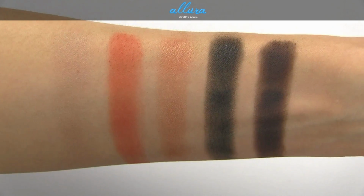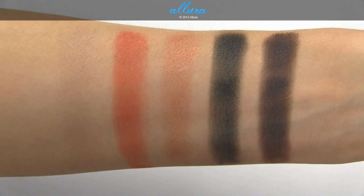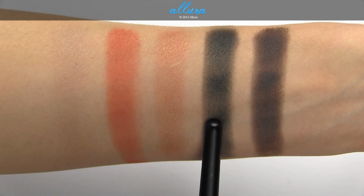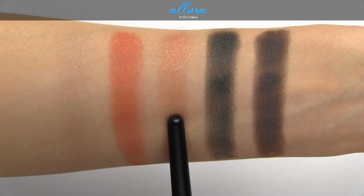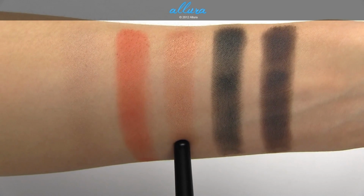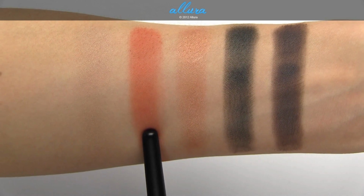Alright, so there are the colors for Desert Festival. I would probably rate this palette a B. I really like this last matte chocolate brown color. This dark brown color, almost black shade, was not opaque, so it's a little streaky and stiff in the pan. This color is a little weak on pigmentation, but you can definitely build it up to even out and strengthen the finish. This orange color was also very impressive and smooth on the skin.